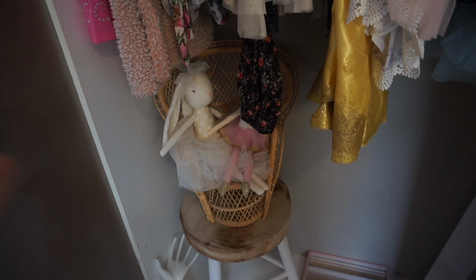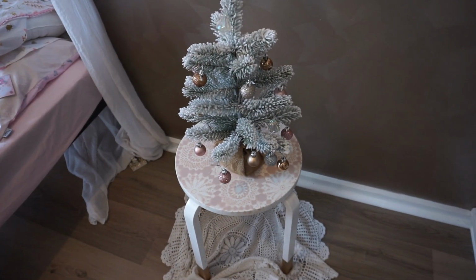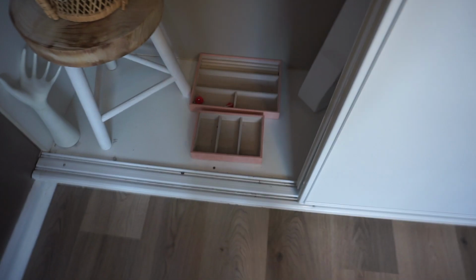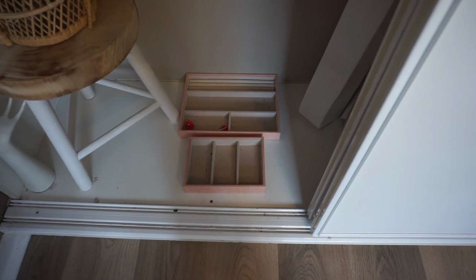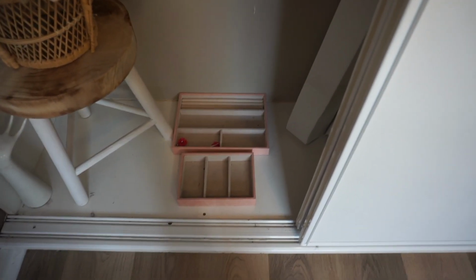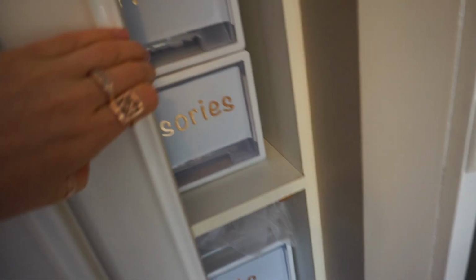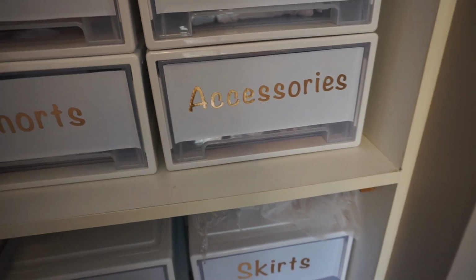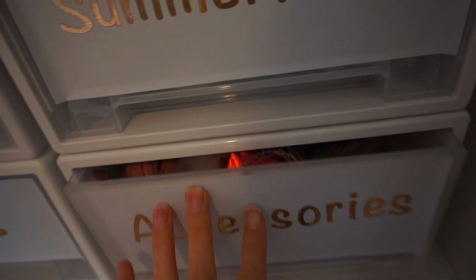This is basically where we've got all of our dollies and stuff at the moment because we've got our Christmas tree here in her room. And this area here is just full of cat hair. It's disgusting. It needs a really good clean, but I think because it's felt, it hasn't really held up well. You can see all of our accessories are out of that and they're pretty much in this accessory drawer here. That's chockers. It really needs to be gone through as well.